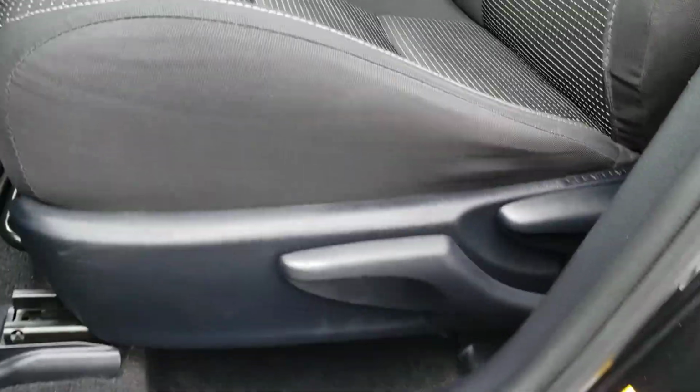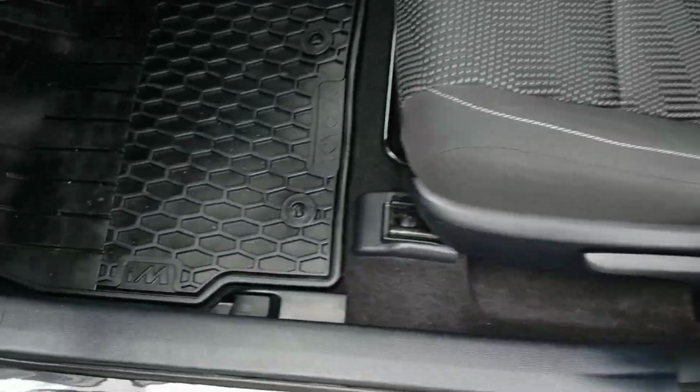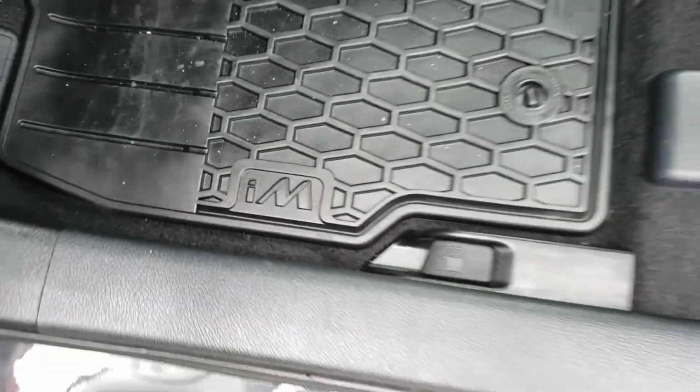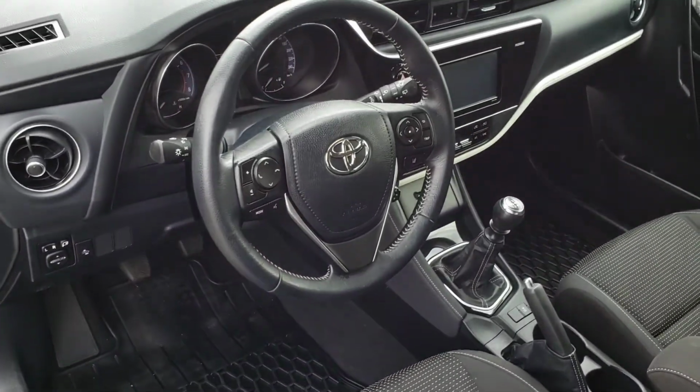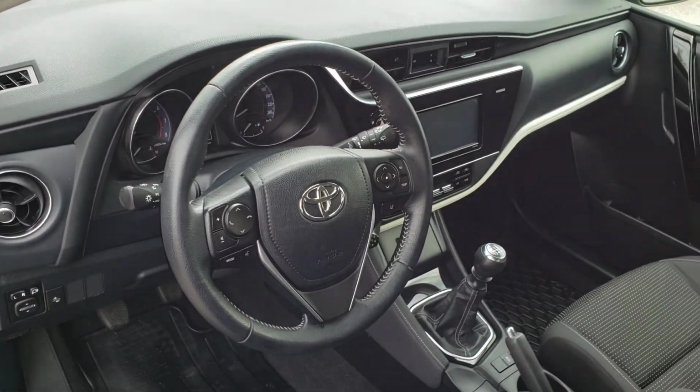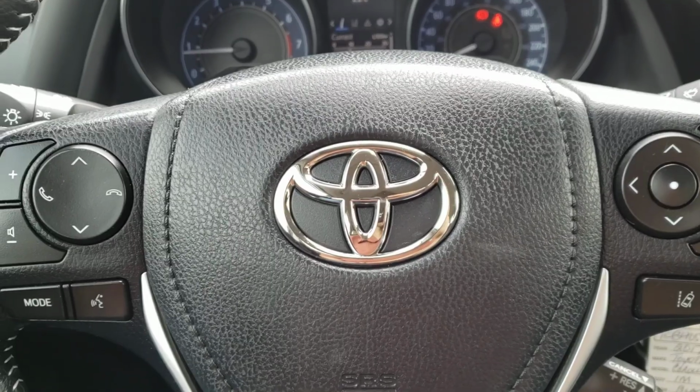Just below, you'll find the manual seat adjustments, and if we take a look in the footwell there, you'll find the iM branded all-weather mats. Those are nice and easy to clean, regardless of how dirty or wet they get. So let's go ahead and hop inside, fire this vehicle up, and take a look at all those notable interior features. The features inside this stylish hatchback start over here on the driver's side door panel.